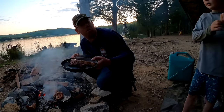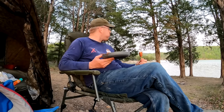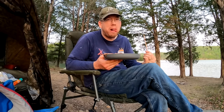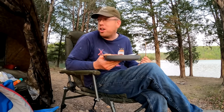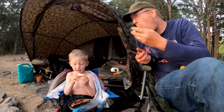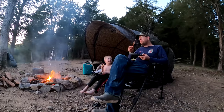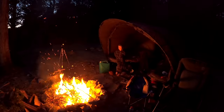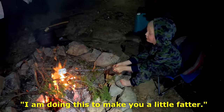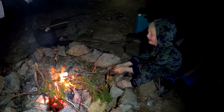All right, there's one chicken and one beef and wrapped in bacon. This is pretty awesome. There's some weirdness going on over here. Daddy, if you don't think like this, that's a lot harder. All right, there you go, four of them. Daddy, I'm doing this to make you a little fatter. I don't need any help with that.